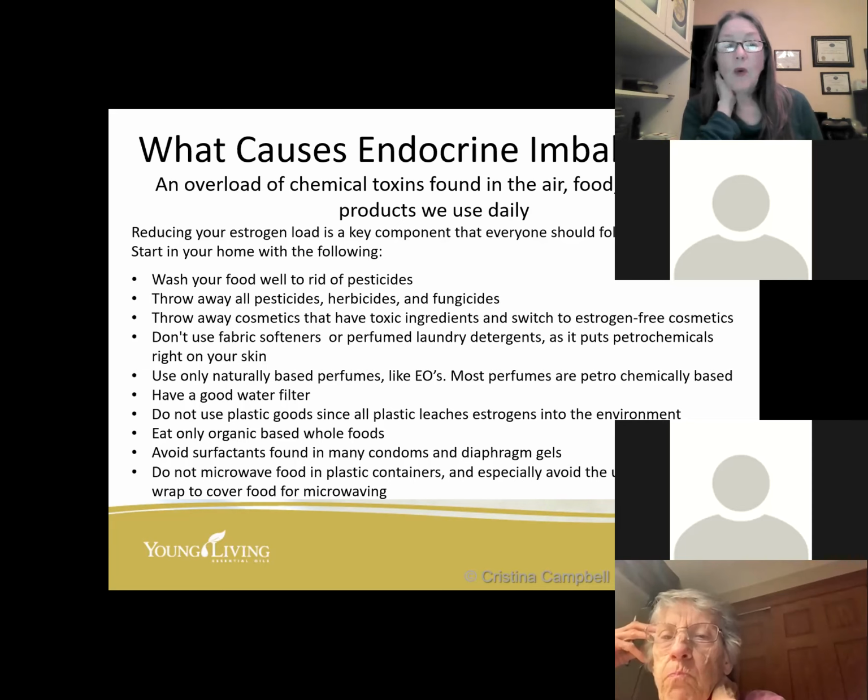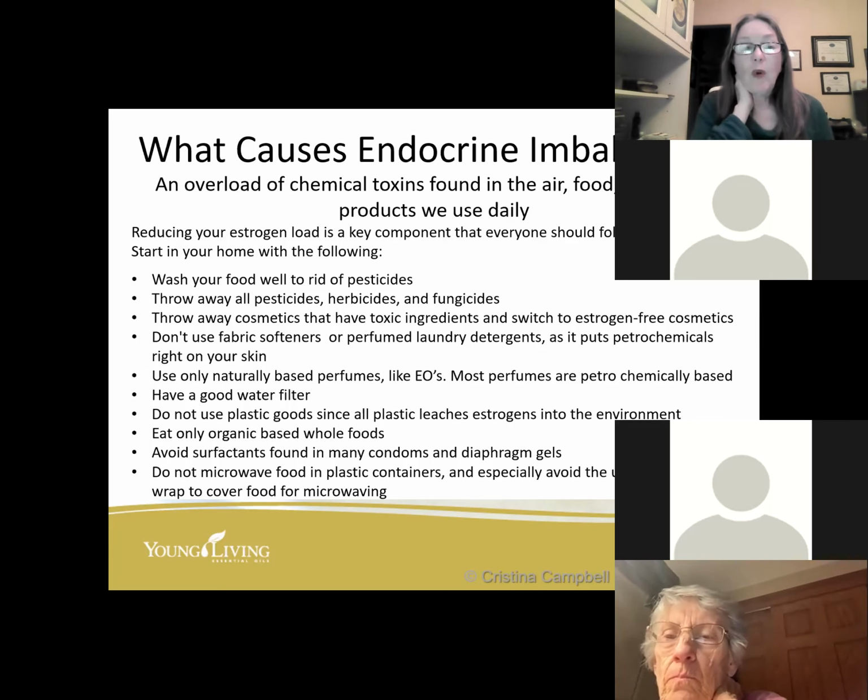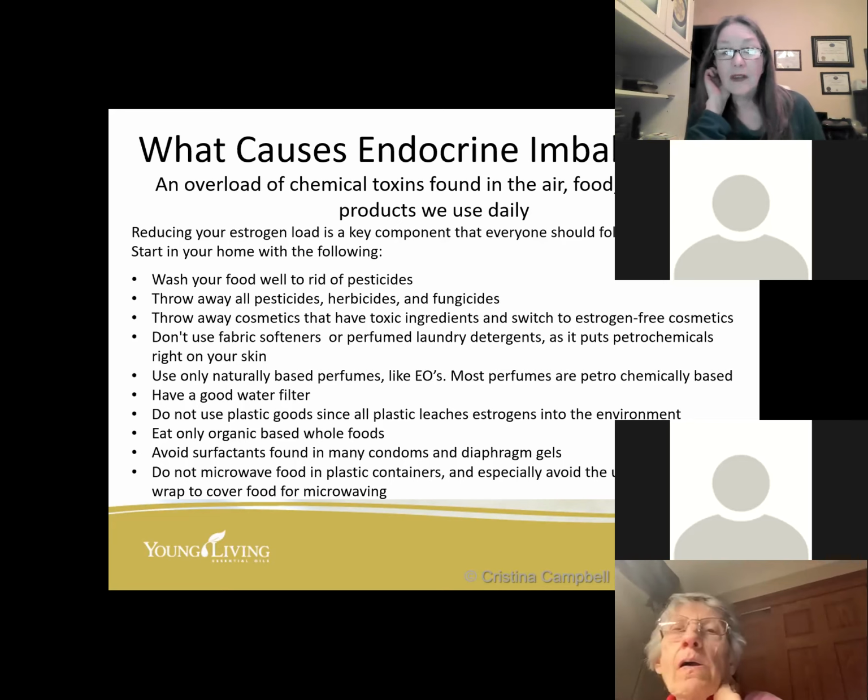So we want to wash it well to rid it of pesticides. We want to throw away all pesticides, herbicides, and fungicides in our living area, you know, if we have it in the garage or wherever. We want to throw away cosmetics that have toxic ingredients and switch to all estrogen-free cosmetics.